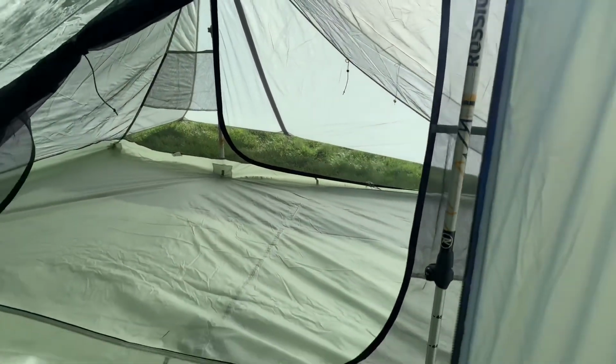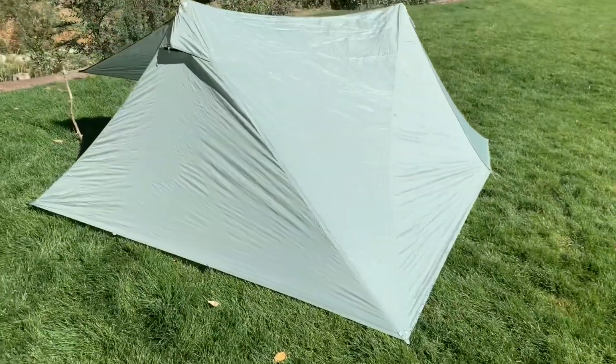I like to be able to spread out. I like to have more room. I don't like the walls in close. So I had to experience that I don't like one-man tents to know that I want at least a two-man tent when I'm going out on solo backpacking trips.